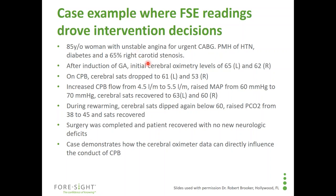So after induction of general anesthesia, we put the oximeter on, and with the CASMed device, if you're generally over 60, that indicates that the brain is getting adequate cerebral oxygen delivery. So everything looked good at the start. We go on bypass, and the oximeter on the right side drops below 60. So this is a warning flag that one of the variables we talked about needs to be improved because the brain is not getting enough oxygen delivery.